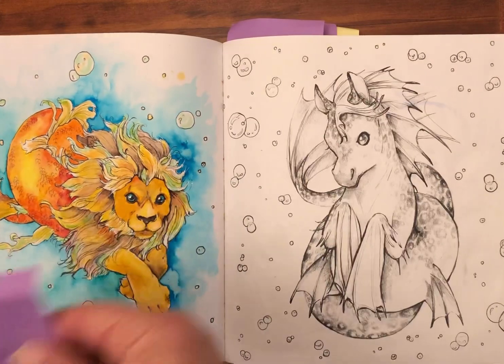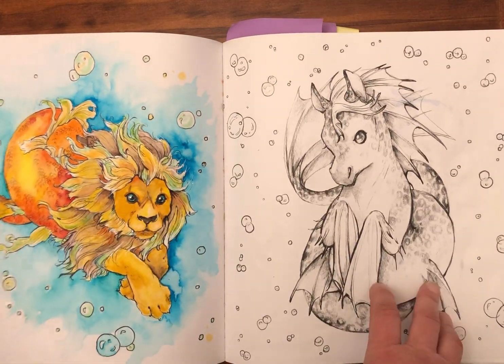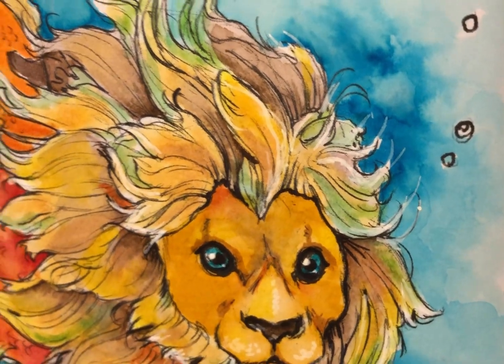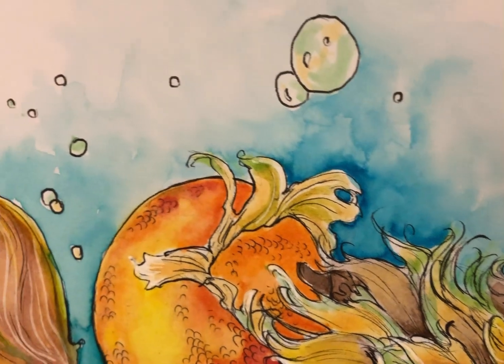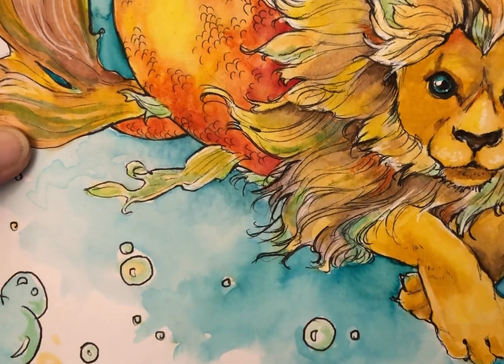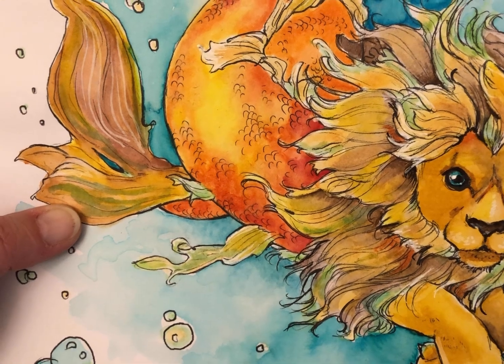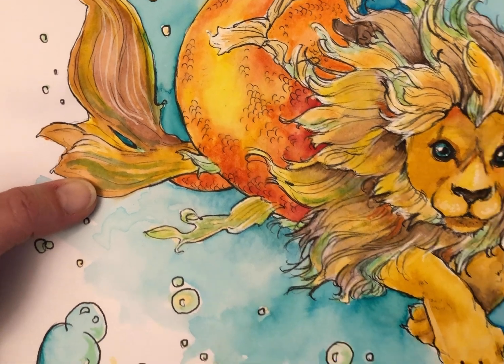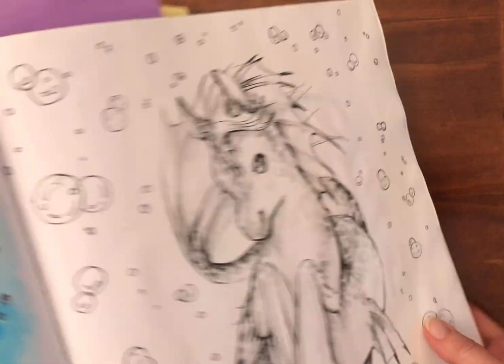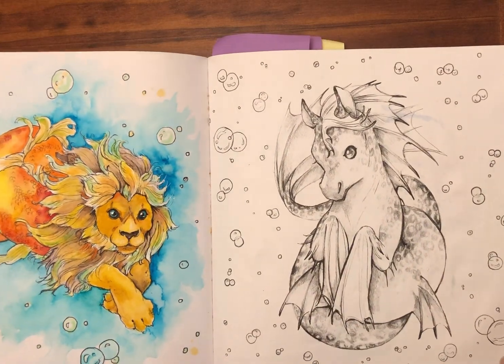And the next one is water-based brush markers only. And I was playing about there with getting the watercolour effects in the background. And this is a very, very different sort of look for me again with the colours.